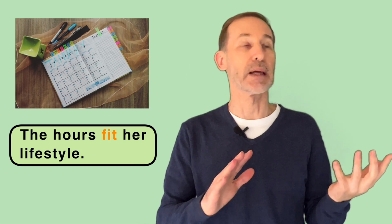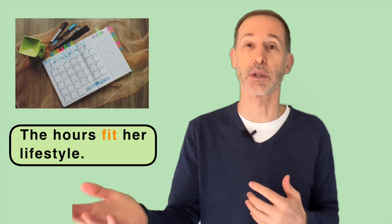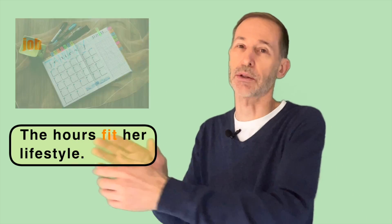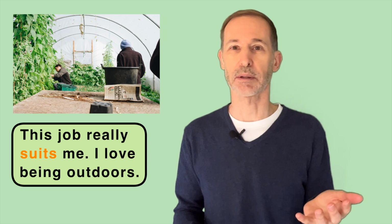Or we can say the hours fit her lifestyle. So in this case, we're thinking along the lines of a schedule. So the amount of time required for the job is the same as the amount of time she has in her schedule. Now imagine you're going for a gardening job and you really like being outdoors or you really like working with plants. Maybe you have a green thumb. We could say this job really suits me. I love being outdoors. So it's good for you. It's good for your personality, your style.